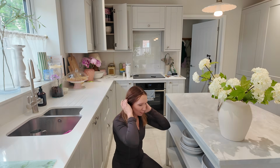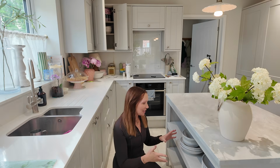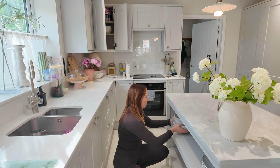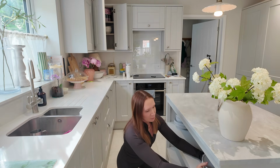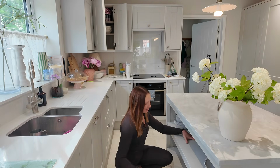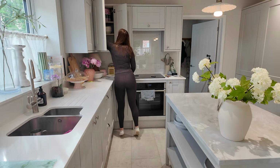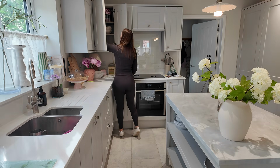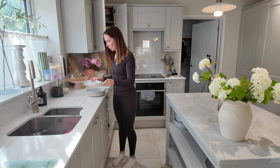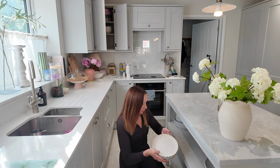I got lovely scalloped ones, but we still sometimes dip into the old ones, so I'm going to have them out here as well. I think I'm going to put those big plates over here, and then I'll have our new plates and our new bowls there. Then I've got little side plates as well, which I will also put in here.